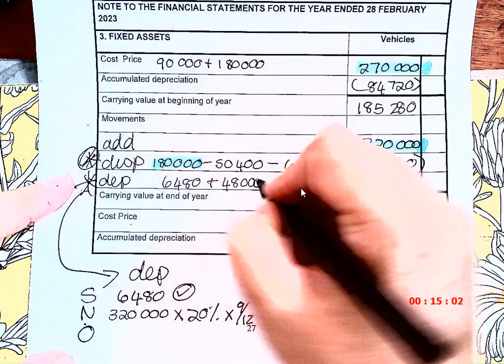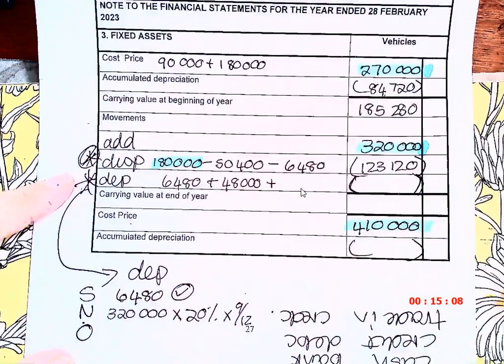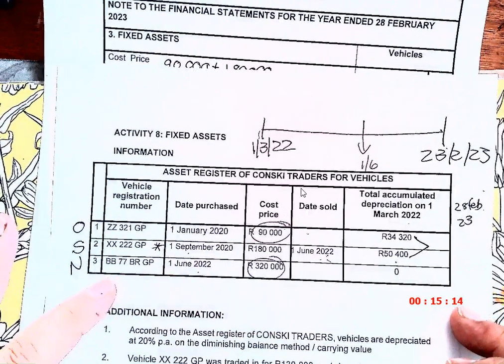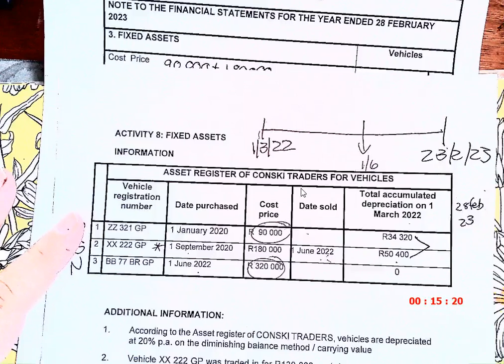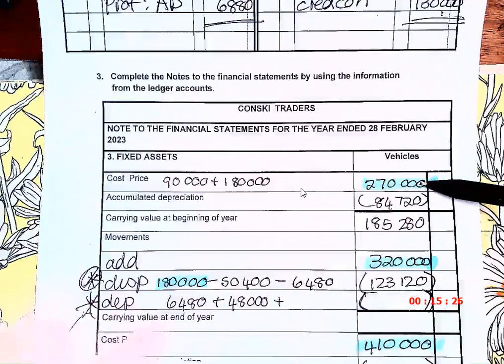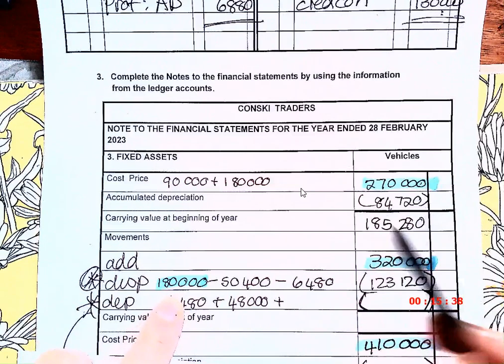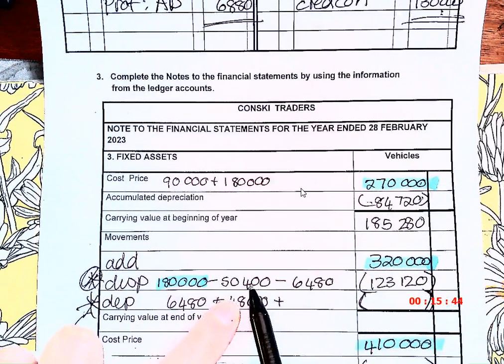48,000. Okay. And now I need the old one. What's nice, and this is why this is nice, is that if they didn't give it to me like this, and gave it to me all as totals, I would have had to say: the opening balance of 270 less the asset disposal of 180 gives me 90. And I would work on the 90 less the accumulated at the start of the year. You guys get what I'm saying?